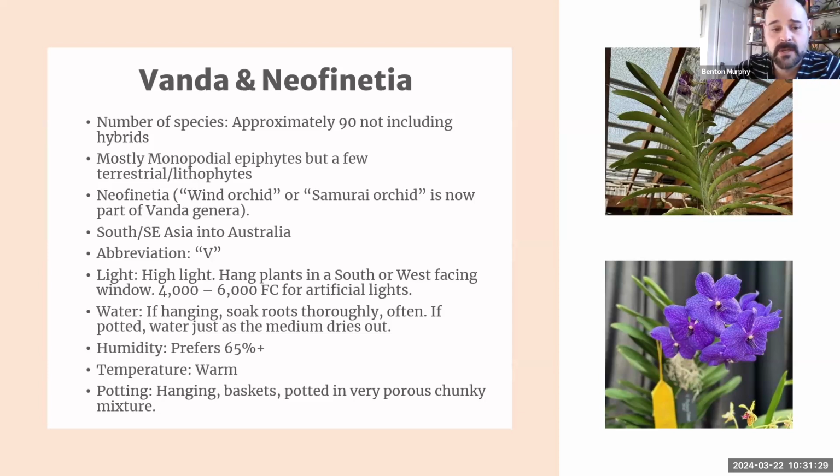They're called wind orchids or samurai orchids. They've been cultivated in Japan for centuries. Really cute, really pretty plants. Vandas are really instantly recognizable when they're hanging up. So you can see the example of the plant on the top. It's just hanging from a wire with a basket from a rafter. The Vanda that I have in my bathroom window is about 4 feet long when you factor in the roots. They're really interesting species to look at, very unusual.